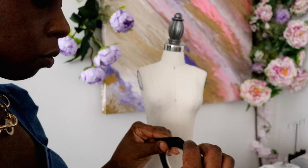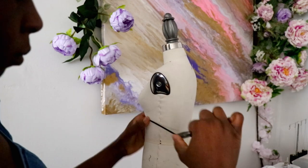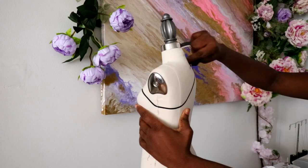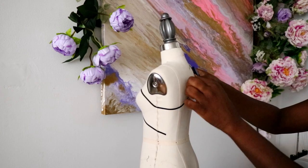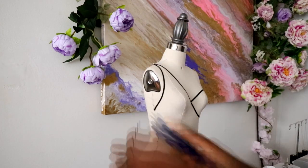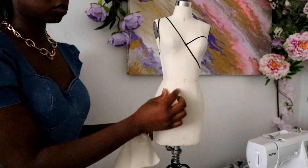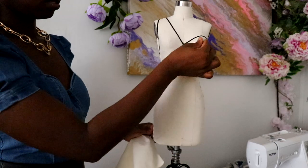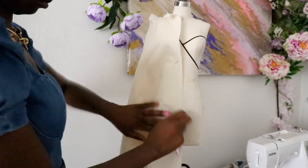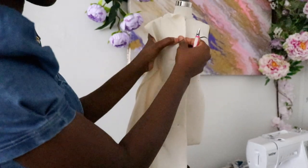I'm going to use this to create my neckline. I'm gonna drape the panels separate. I'm gonna follow the princess seam here, and then these are gonna be draped separately at the back as well. Remember to always pull and ease your fabric into the area that you're draping.